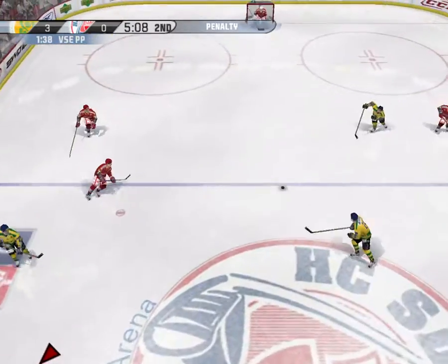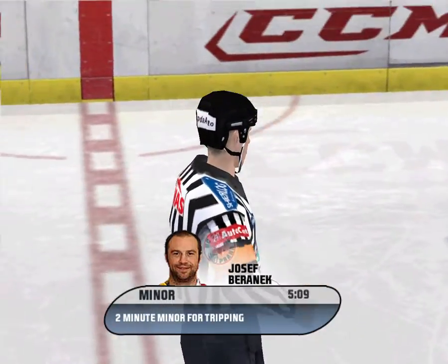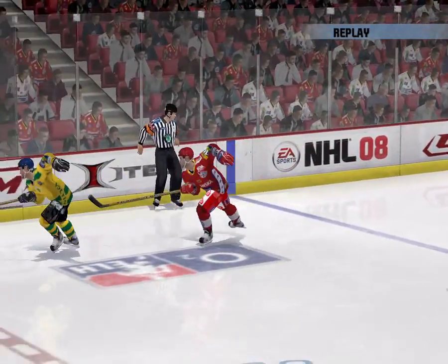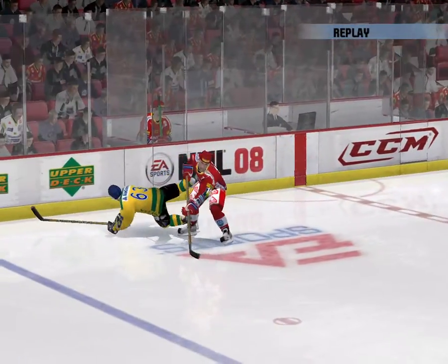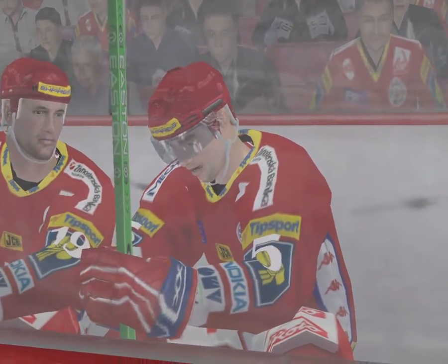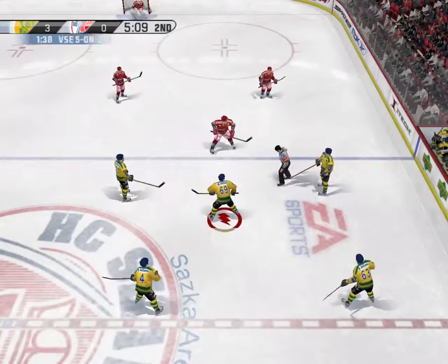Kuchny. I guess that's cross-checking, but this is a physical game. Stuff's gonna happen. The puck is about to be dropped.